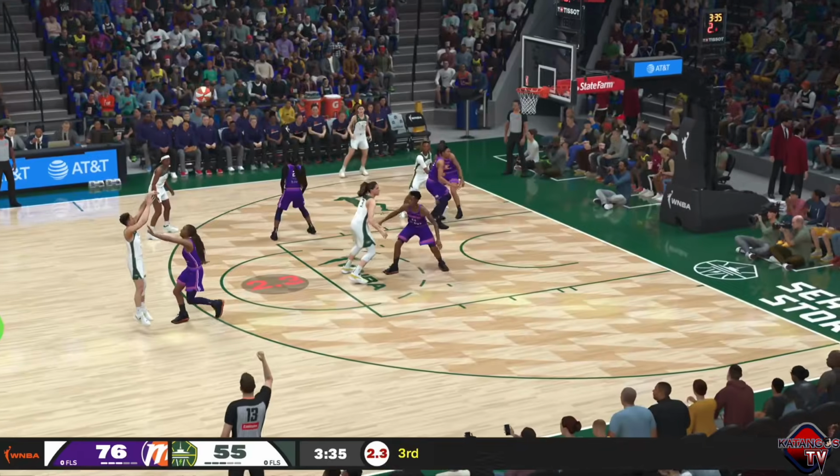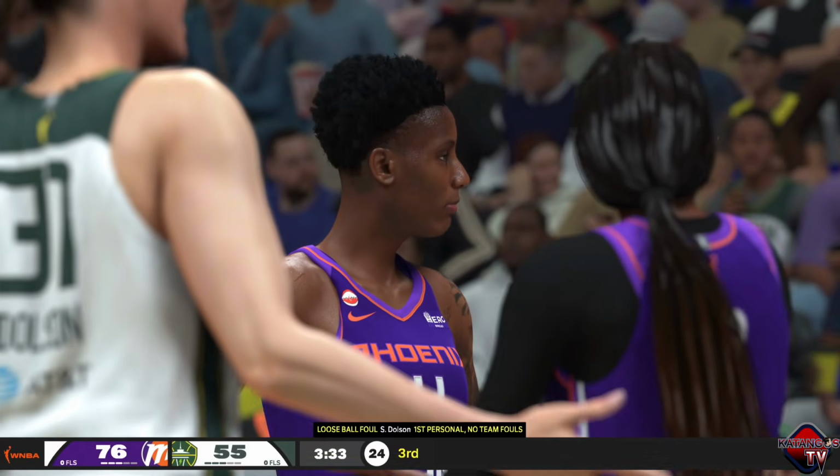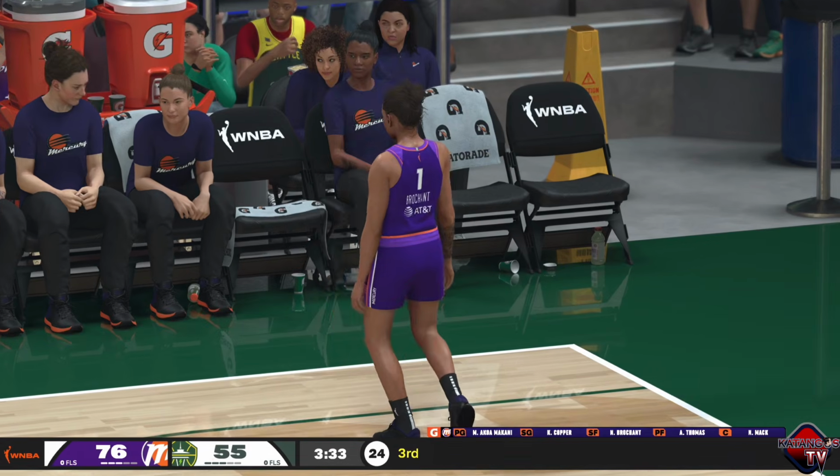Pass to Heidemann. There's the triple. And there's the whistle. That goes on Dolson. Stephanie Dolson. That is her first foul of the game. Substitution on the court.